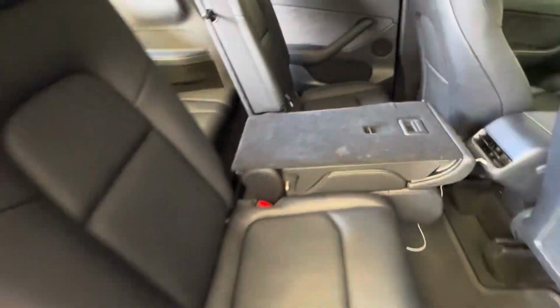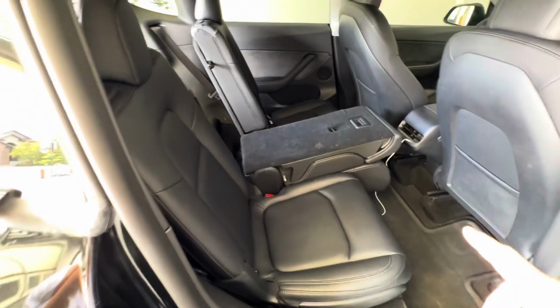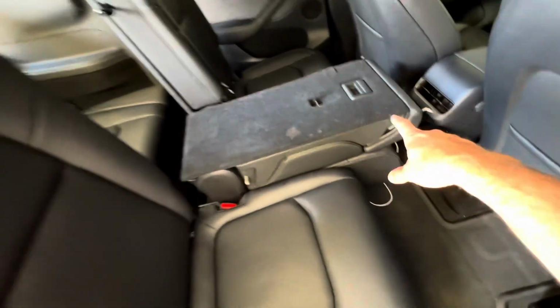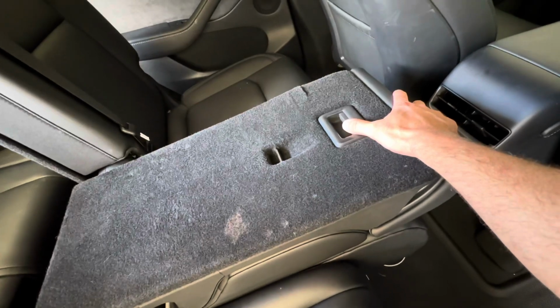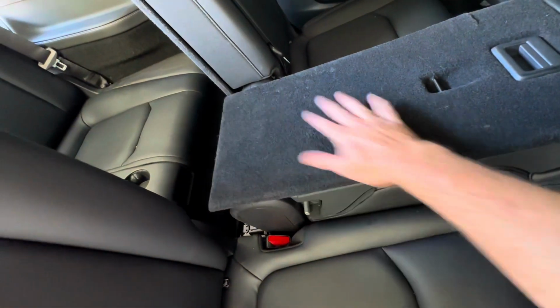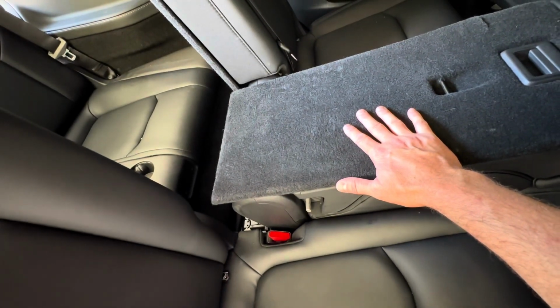There's a lever behind this middle seat that will allow that to come down. That's how we've traditionally been letting the kids get to the back seat. You can see the switch, the little lever here. Just lift up on that, and it drops this down, and then the kids can climb through there like that.